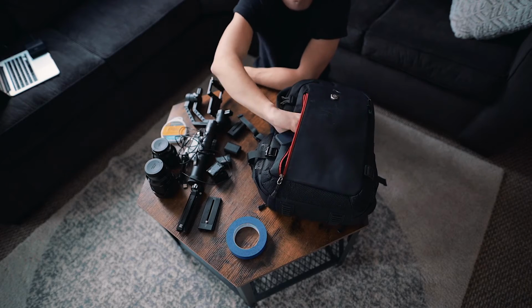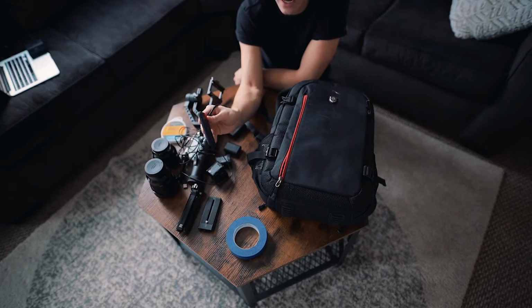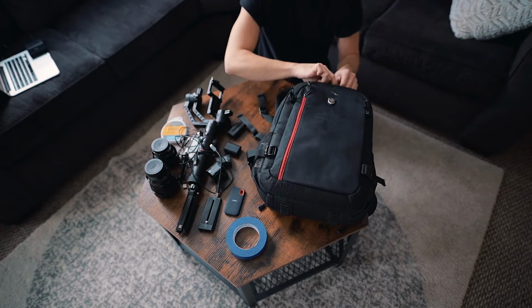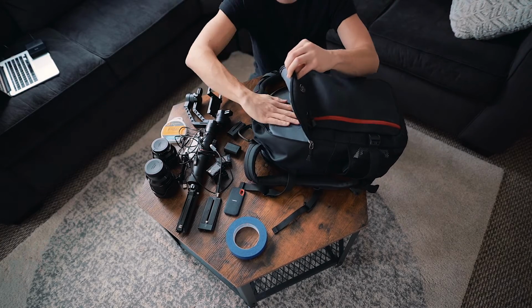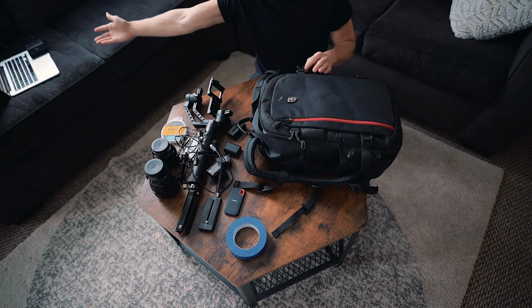Next is a solid state hard drive. You never know when you're gonna need a hard drive, and having a solid state means it can get banged up a little bit more and it'll still be fine. So there's that. I'll zip that back up. I normally keep my computer in this little sleeve pocket right here, but I don't have my computer at the moment.